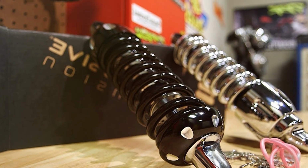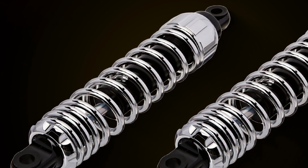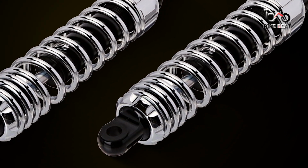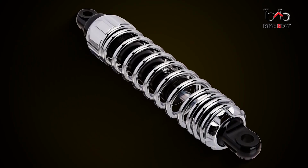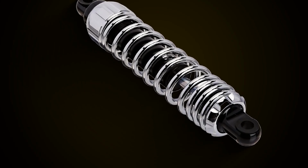The 444 4213C is built for versatility, with adjustable preload settings that allow racers to customize their ride based on weight and riding style. The robust springs and high-quality seals ensure durability, even under heavy loads and aggressive use. Installation is simple, with a direct bolt-on design compatible with most motorcycle models.